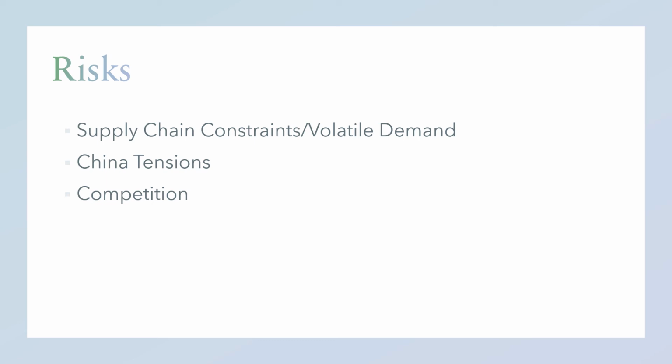Finally, competition in the semiconductor market is always fierce, and design wins are difficult to come by. MX must continue to invest in R&D and maintain strong relationships with its customers to remain relevant in the market.